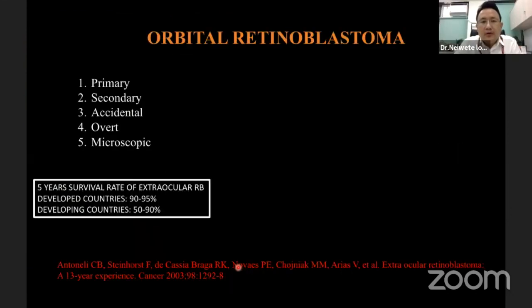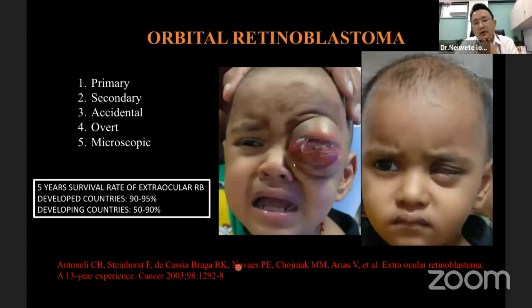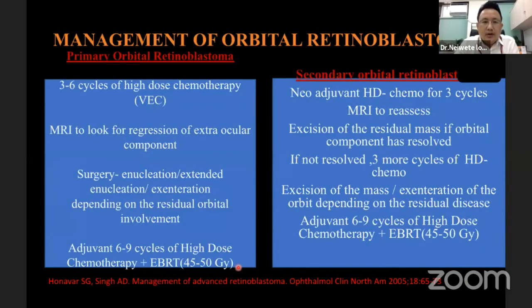Orbital retinoblastoma comprises primary, secondary, accidental, overt, and microscopic types. You see that after neoadjuvant chemotherapy, there is a very good response to chemotherapy. After chemotherapy, you can usually give 20 cycles of external radiotherapy, and complete 12 cycles of chemotherapy. High-dose chemotherapy has to be given in all these cases.